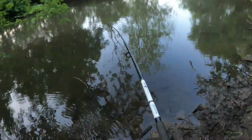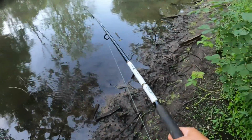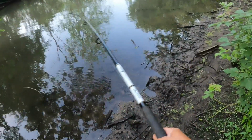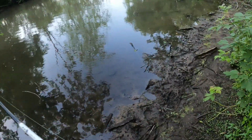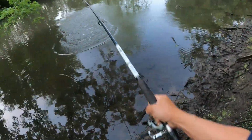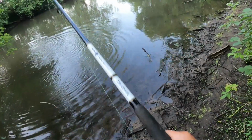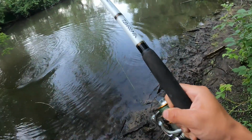Got a fish that isn't snagged. It's pretty crazy. I have so many fish that I got like 2 or 3 fish that actually got snagged in the river. Wanted to bring them up, but I couldn't. But I got one that's not snagged. This one's bigger than the others. I think it's still a sucker though, but it's a bigger sucker. So we're going the right direction.